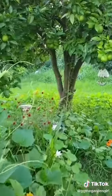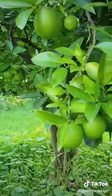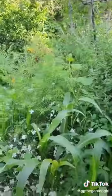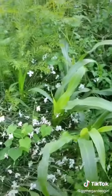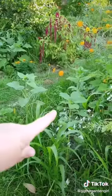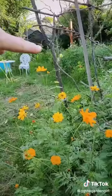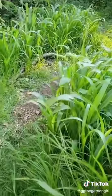Over here on this tree, the oranges are starting to plump up, and it won't be long until they start to change colour. Heading towards the back garden now, there's lots of corn everywhere that's self-seeded. There's a patch there, a few over here with some more sunflowers. And let me show you the other area. It's just over there. A pathway lined with lots of corn.